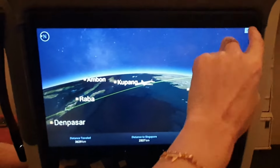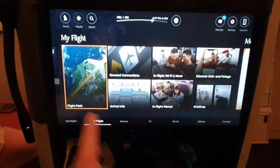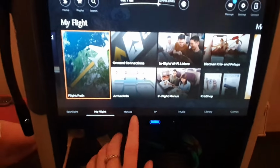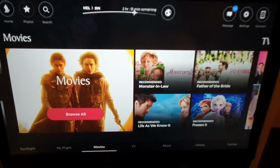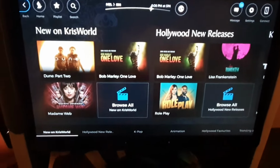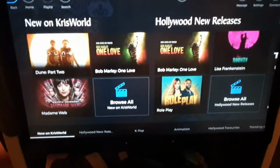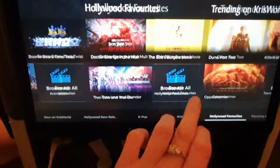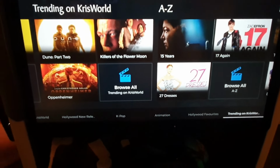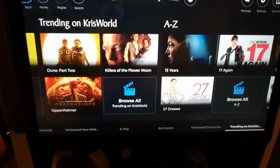Now to get out of here, we click on that button, and this takes us back to the previous screen. You've got an option of movies, TVs, music, library and games. And if I go into movies, then you've got options to browse all the movies, and it has Hollywood new releases, K-pop, new on KrisWorld, family movies, kids releases, all these different options that you've got, as you can see here. And then, for example, you can click on trending on KrisWorld, and it goes to all of those trending movies, or browse A to Z, and then you can go from the movie starting at A and going all the way to Z.